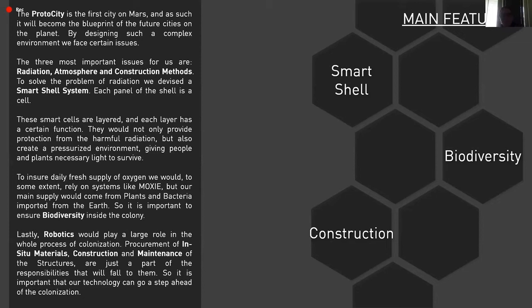So to deal with radiation, we were thinking of incorporating the smart shell and materials available on Mars, and some of them brought from Earth, the necessary ones, especially for radiation protection. Then to ensure a healthy atmosphere, we were thinking, of course, of using systems like MOXIE, but our idea is to bring life from Earth to ensure biodiversity, not only for a healthy atmosphere, but also to ensure the long life of society on Mars. And lastly, construction will be very limited at the beginning, but we hope that as the technology progresses, so will the construction methods, and we understand that robotics would be very important in this step as well.